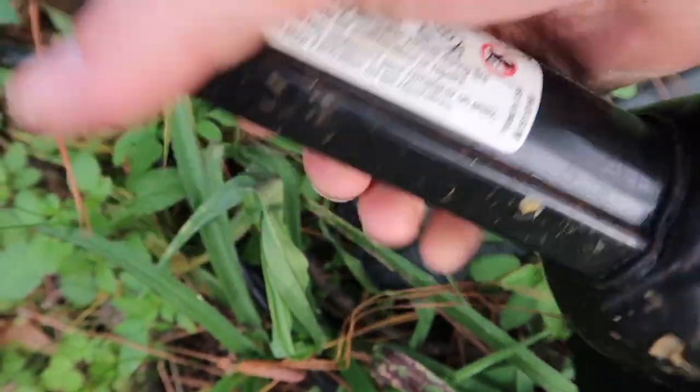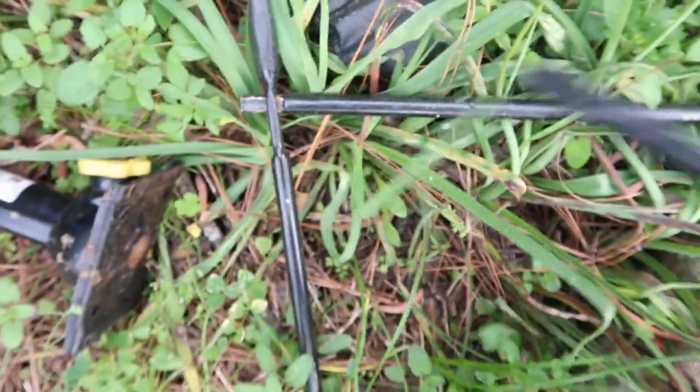Alright, there's a bottle jack. It doesn't say, but it should work. And we'll get under there, hopefully. Throw that stuff down.